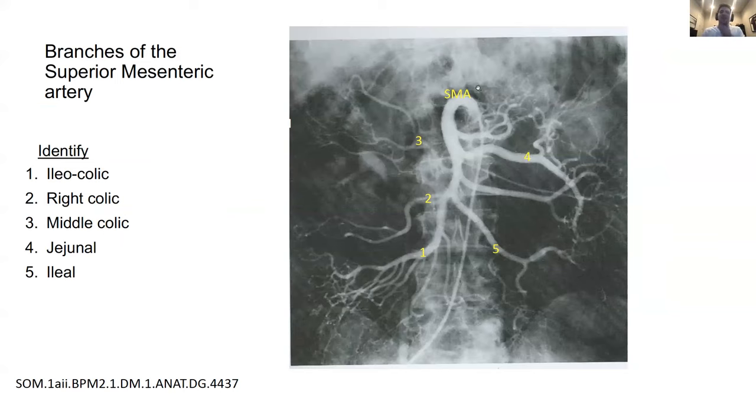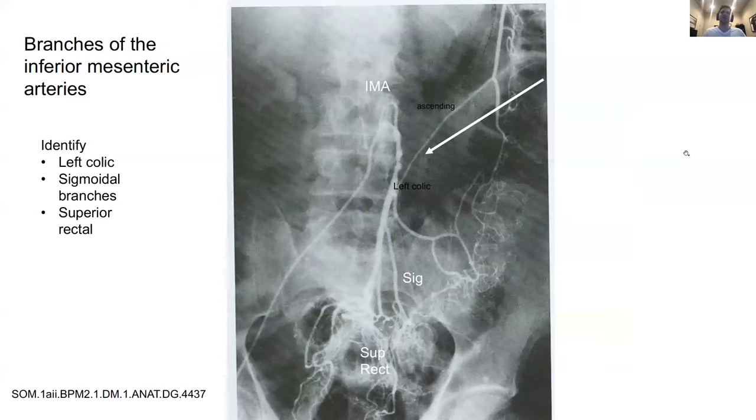Remember when we talked about the superior mesenteric artery. It may be confusing because when you think of superior mesenteric, you're thinking it needs to go to the right side of the body, right? So that's right in regards to the large intestine. So 1, 2, and 3 are all going to be giving off to the large intestine: the ileocolic, the right colic, and the middle colic. But 4 and 5 are giving off blood to the small intestine. So these are going to be your jejunal and your ileal branches. So if you get this image, don't freak out and be like, wait, it's supposed to be separated, because the superior mesenteric is going to give off to the right side for the large intestine, but it also has those small intestine branches.